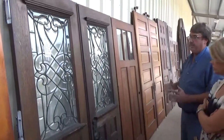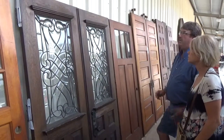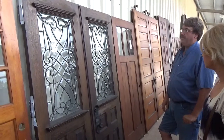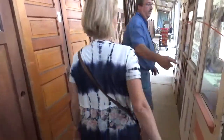The guy and his wife who bought them a number of years ago from the doctor whose house they came out of kept the transom and resold the doors. They're beautiful. But they're about as good a bevel glass door as you're ever going to see. Wow. Very unique. This is another group of doors.